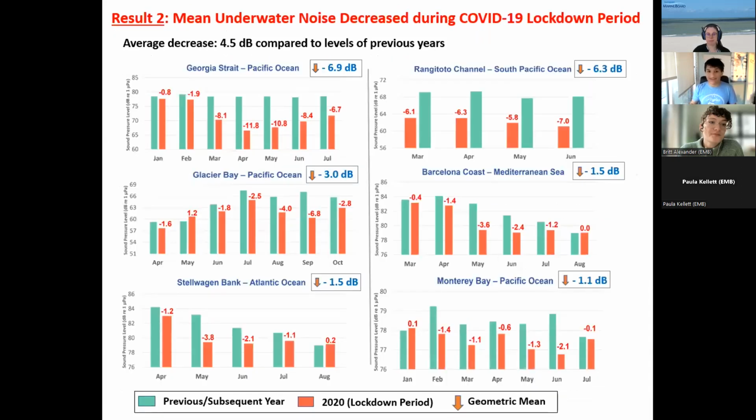Once I removed and cleaned my data, I was able to find decreases in underwater noise at all the stations in my study. The biggest decrease was of around 7 decibels in Strait of Georgia, followed by 6.3 decibels in Haro Strait, and I found similar but lesser decreases during the lockdown period for all the stations of my study.